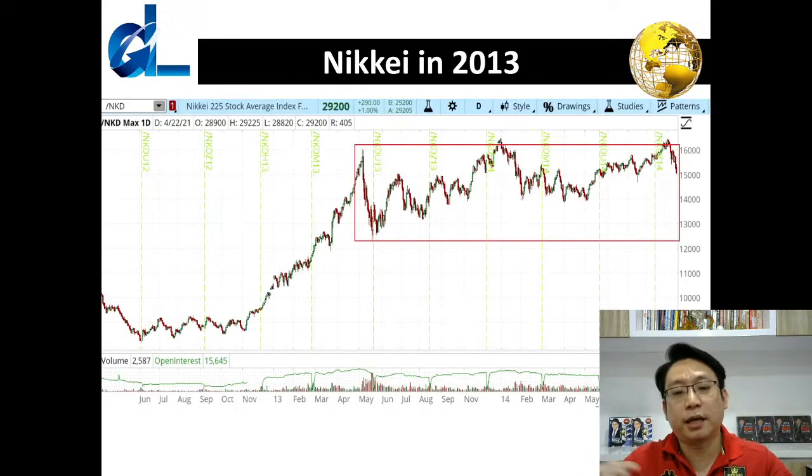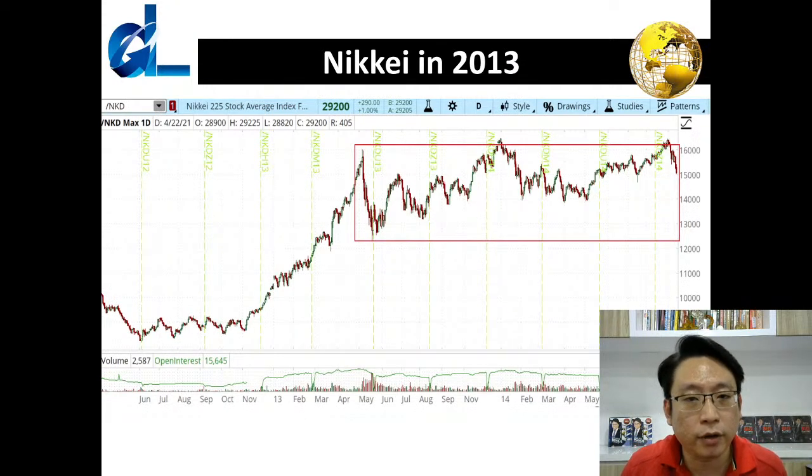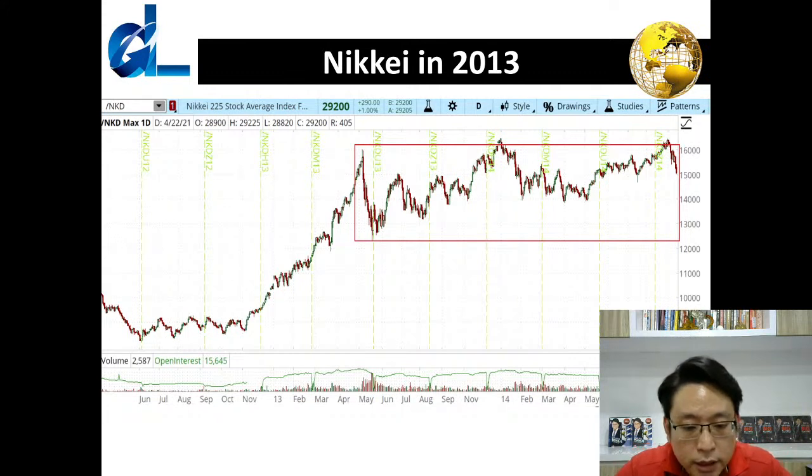Let me show you a chart. This is a chart that shows you the stock market of Japan. The chart I'm looking at is the Nikkei 225. I just want to show you what happened in 2012.